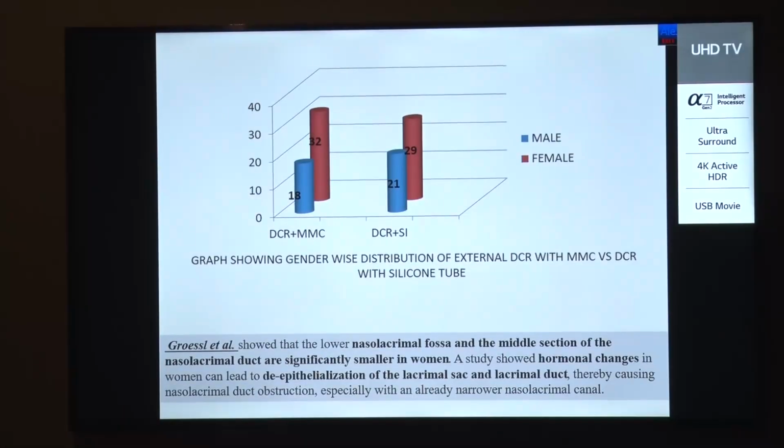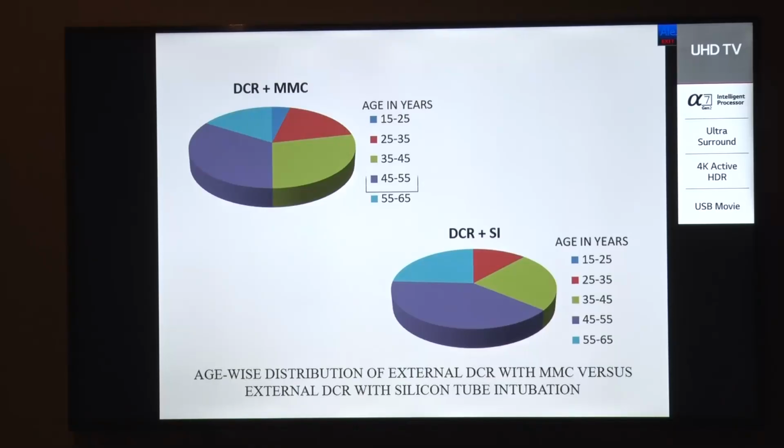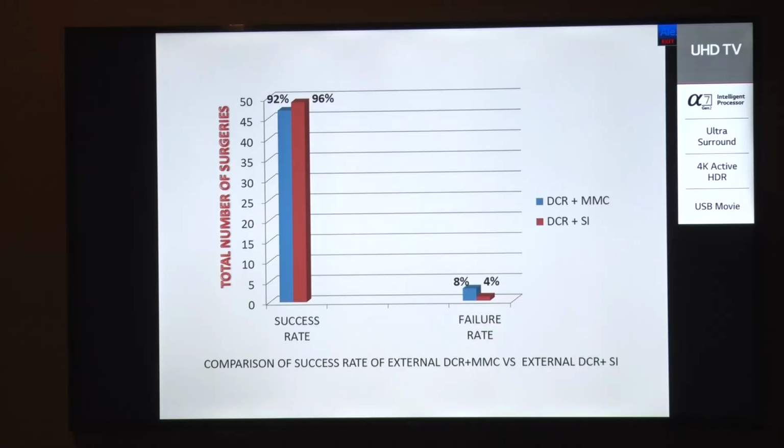This is the graph showing gender-wise distribution, and here we can see in both the study groups the female population was more. This is the pie chart showing the age-wise distribution. Here we can see the 45 to 55 years age group were more involved in both the study groups. This is the graph showing the success rate in both the cases. With mitomycin C it was 92%, whereas with silicone tube intubation it was 96%.